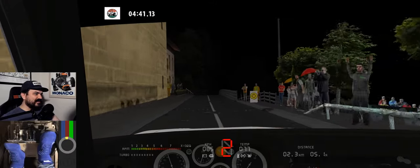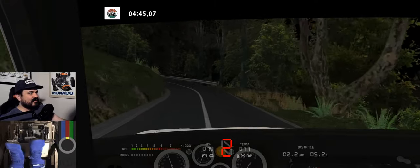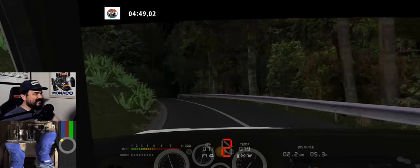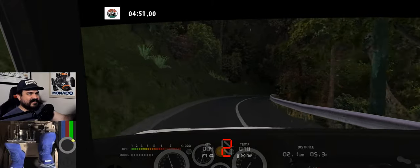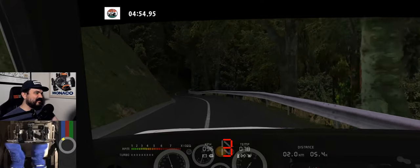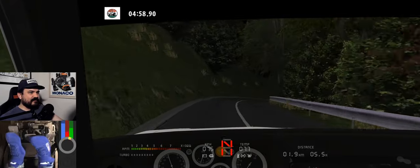Right three, bumps. Double tightens. Left two, long. Well, the road's finally not just one car wide. Tightens. Kind of exciting stage though, but right four, tightens, right two, slow. Double tightens.